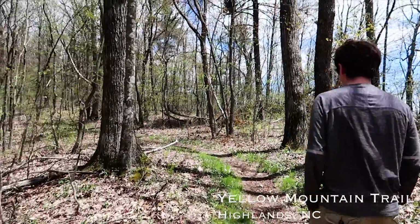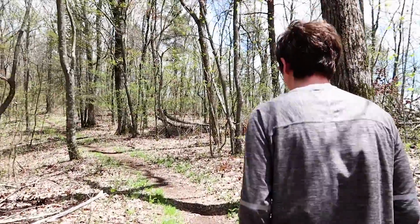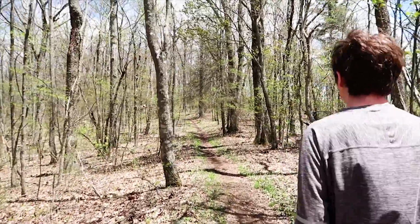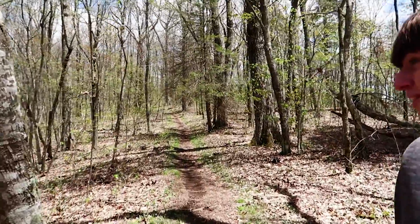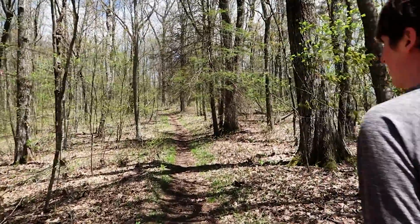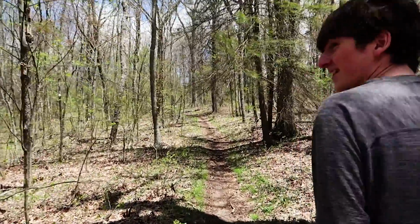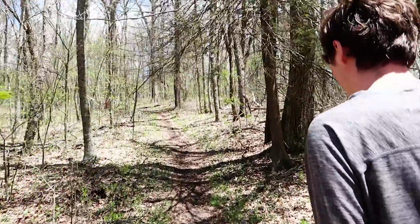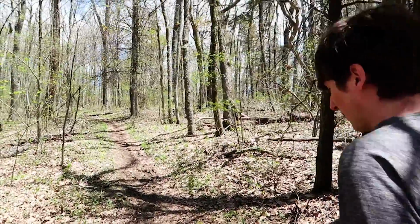Where are we, Drake? Where are we? The Yellow Mountain Trail, Highlands, North Carolina. And how long is this trail? 6.5 miles one way. It's 13 miles round trip. What do you think the difficulty level is? Hard, it's very hard. It just gets harder and harder the further you go. And can someone do this trail in one day? Yes. How many hours? It took us like 4. Bring some food.